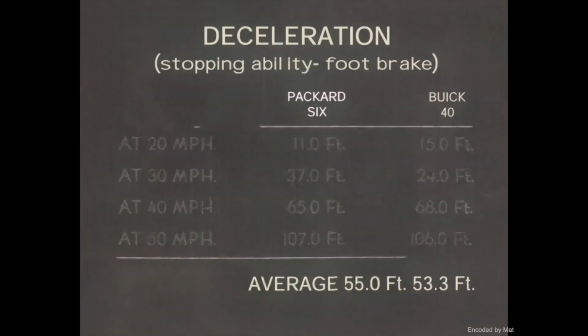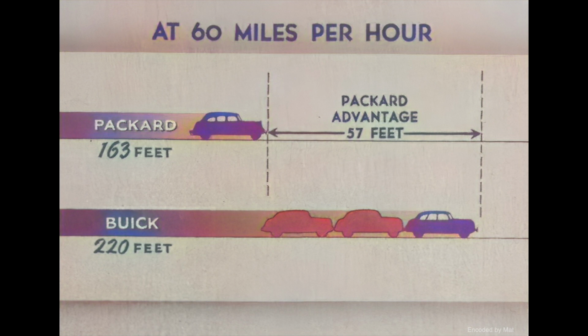Then, there's deceleration, a factor which every careful buyer must, of necessity, heed. In stopping both cars up to 50 miles per hour, little actual difference can be observed. However, beyond 50 miles an hour, Packard shows a marked advantage. At 60, for example, Packard stops in 163 feet as against 220 for the Buick. A difference in stopping ability of more than 3 car lengths. A tremendous safety advantage when making a high-speed stop on the road.